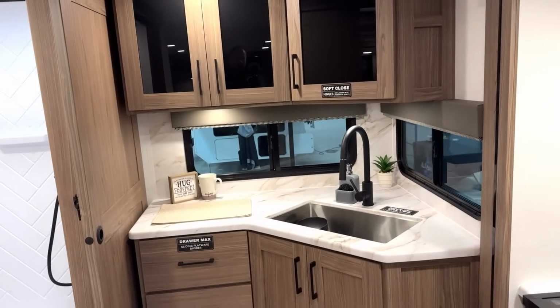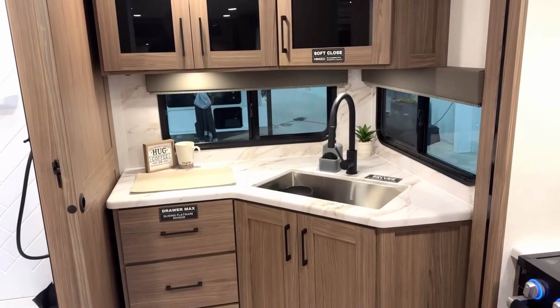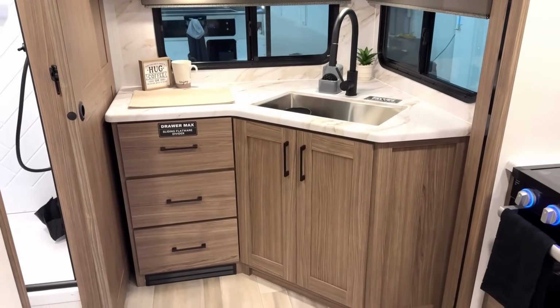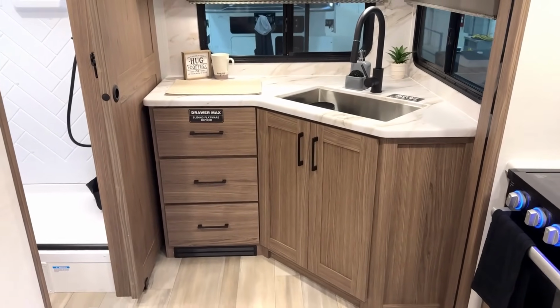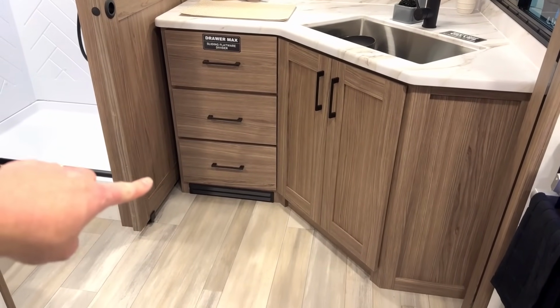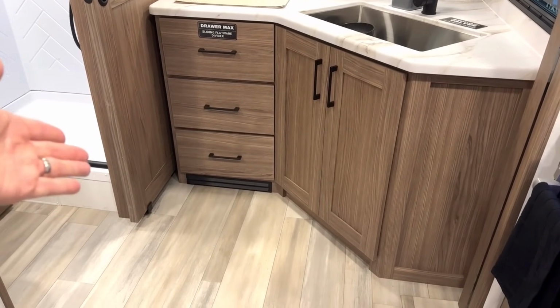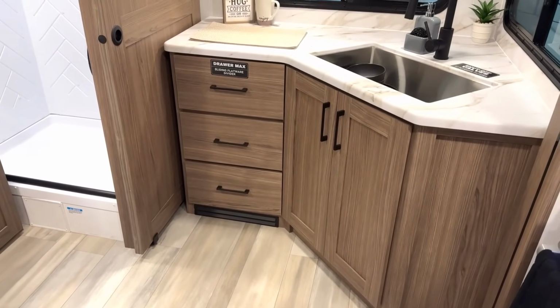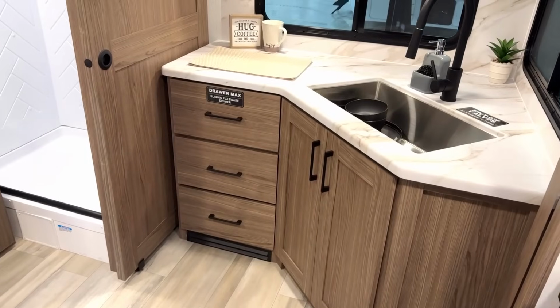Now, to help give you some size references, the pretend display dishes and placemats and stuff that were on the dinette top, I brought them over here. But real quick, before I get to that, you see that little black grate down there? That's actually part of your furnace system. That's part of your heat outlets right there. They built it into the base of that cabinetry just to make it a little bit easier.